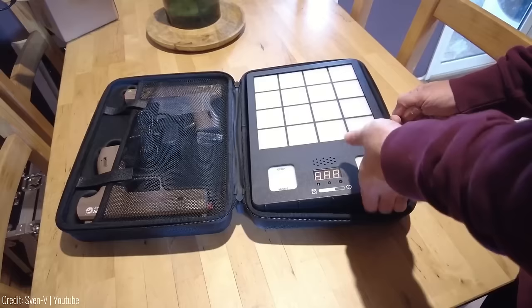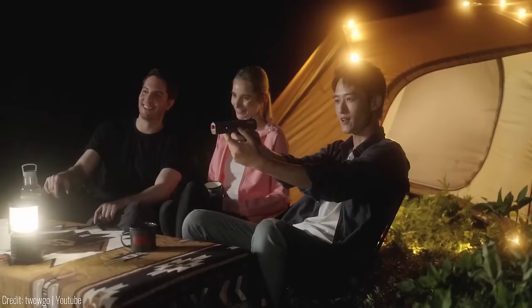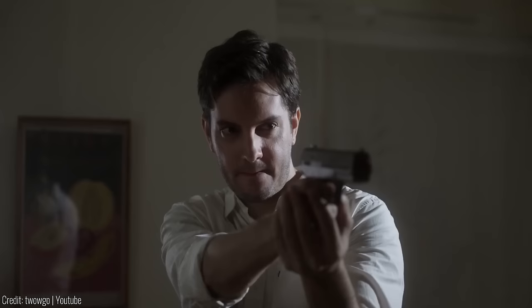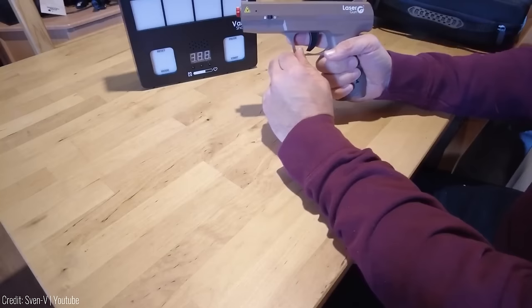Train and play anywhere with Varishot, as it runs on batteries and lasts for up to 8 hours. Challenge yourself from up to 10 meters away and choose between recreational and professional modes for different levels of gameplay. Sharpen your shooting skills with Varishot. Price is $300.